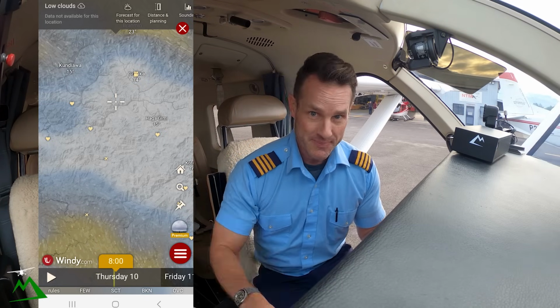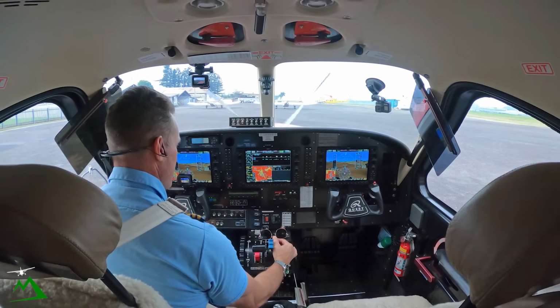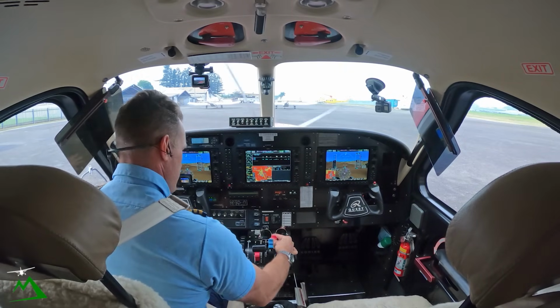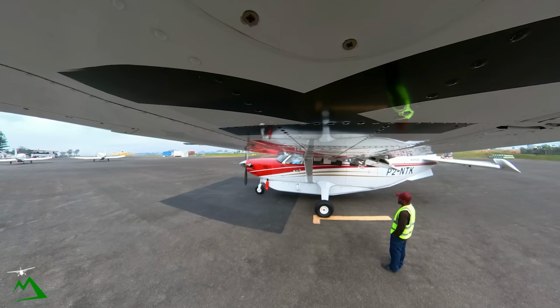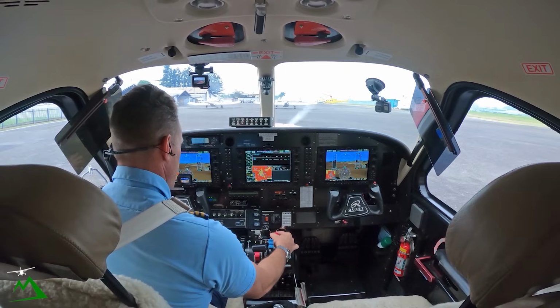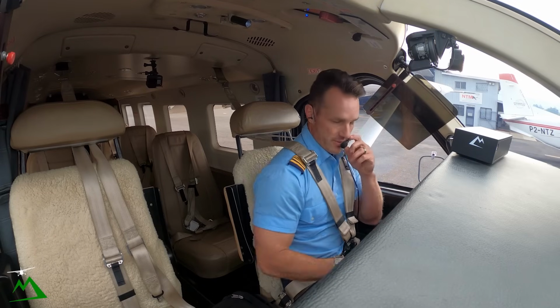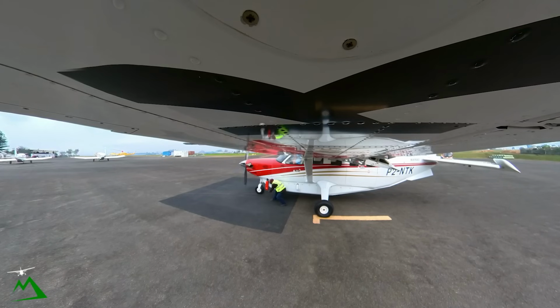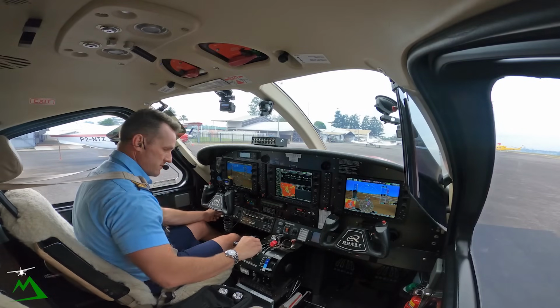So let's get going. Headers on, fuel pump on, low start. Introduce our low idle. Watch NG, up over 35%, looking at ITT, and it tops out at 614. Take our external battery out, it just prolongs the life of our main batteries. Generator on, prop forward.